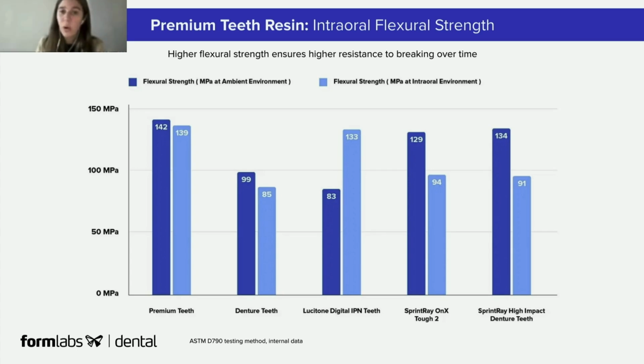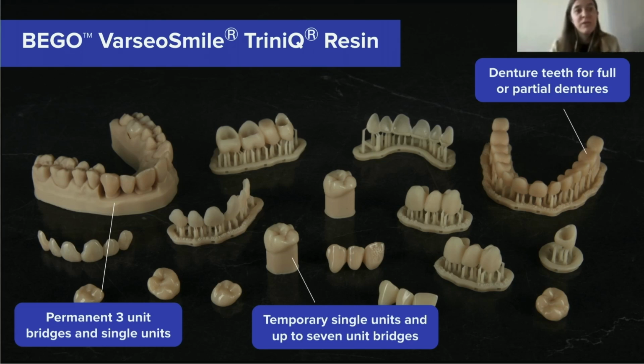But one of the things that I do want to stand out is that we did test the flexural strength intraorally. We tried to mimic the intraoral environment conditions and check how the flexural strength behaved in those conditions. And when we compared our material to other competitors, we saw that competitor materials' flexural strength did drop when we tried to simulate the intraoral environment, but the premium teeth resin actually didn't have a statistically significant drop in the mechanical properties. This indicates that the flexural strength should remain the same even in intraoral conditions.